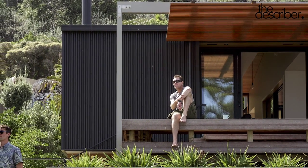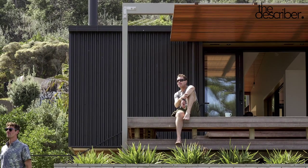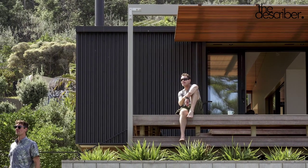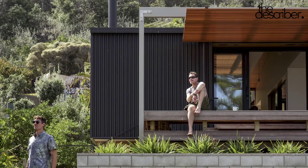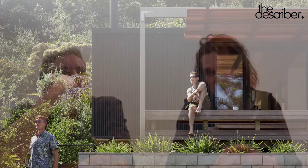It was an interesting project. Once we established that was the way to solve it, because there's quite a lot of New Zealand architectural theory about what a shed actually means in New Zealand architecture, which was quite good as well.